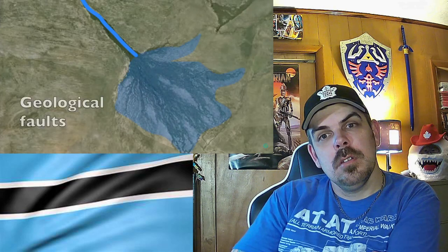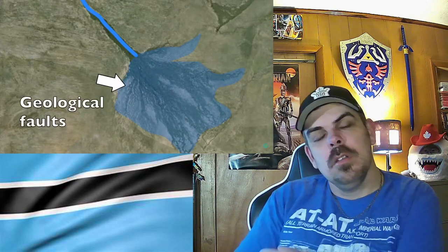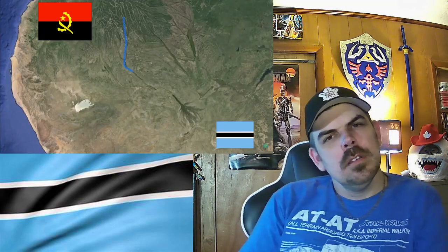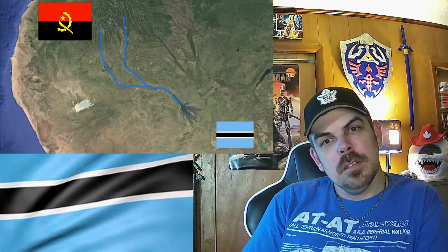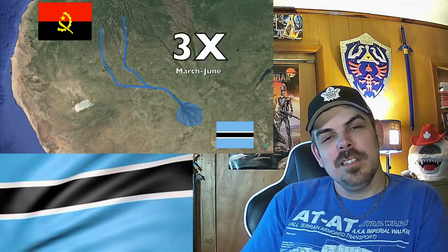Basically, the Okavango River meanders into geological faults that in response spread the waters out into a vast network of channels, creeks, and wetlands. Now, here's the thing. Every year, rainwater from the highlands of Angola comes down and surges into the Okavango, causing the entire flood basin to swell up to 3 times its permanent size between March and June.